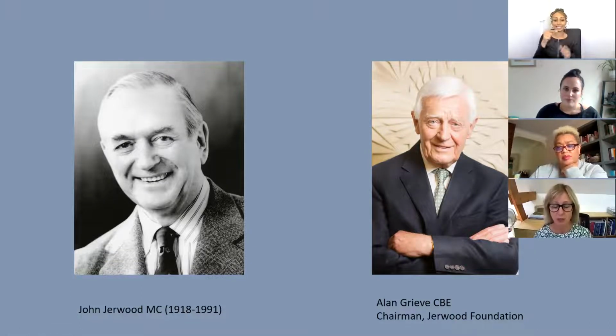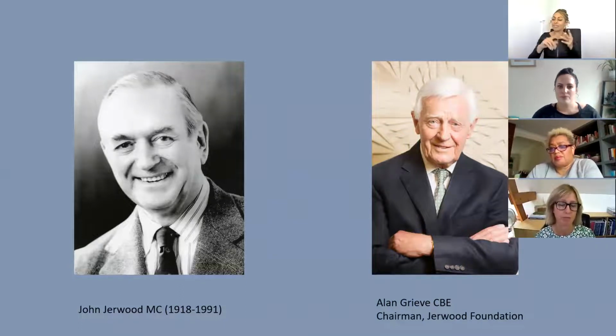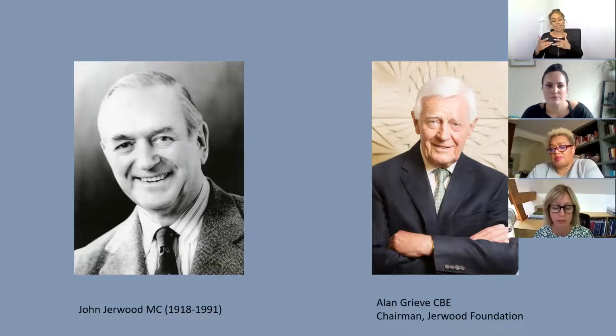Just going to move on to my slide here. Collections are about the art that is held within them, but they're often about people. The Jerwood Collection is a privately owned collection, owned by the Jerwood Foundation, which was established by Alan Grieve for John Jerwood, whose photograph you can see on the left-hand side of this slide. John was an international entrepreneur and a philanthropist. In 1977, Alan set up the foundation for him, and at the time the principal benefactions were in music and education, with an emphasis on humanity at the heart of all Jerwood's activities.